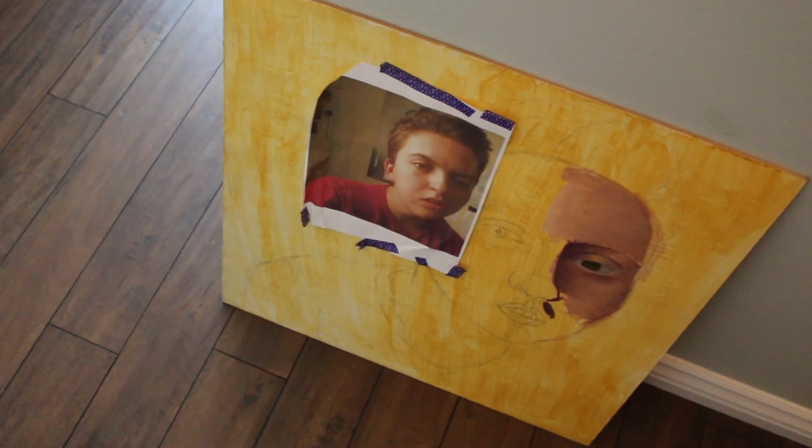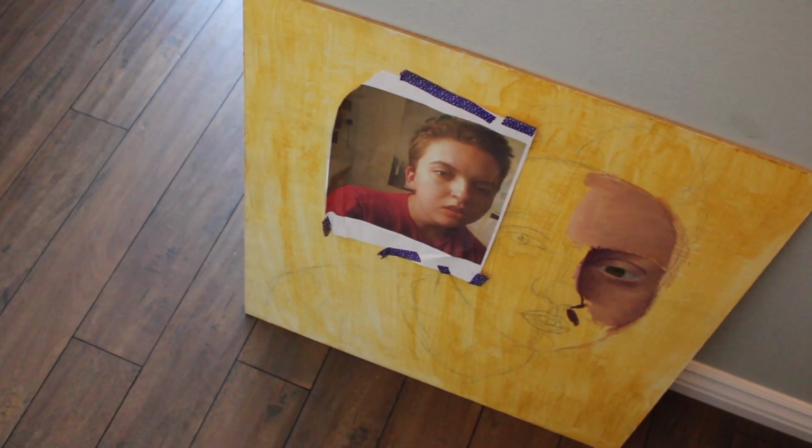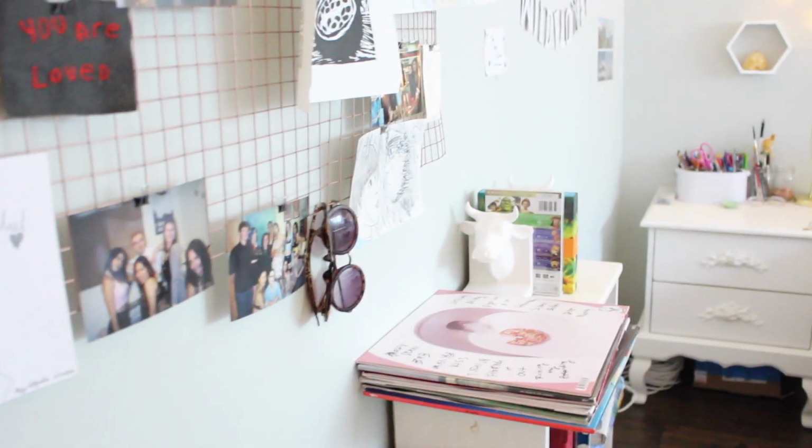You're probably seeing the edge of my painting over here. This is a painting of my good friend Veronica, and I just started this. I've only worked on this once, so forgive me if it seems extremely unfinished because it is. So I guess I'll start with this corner.